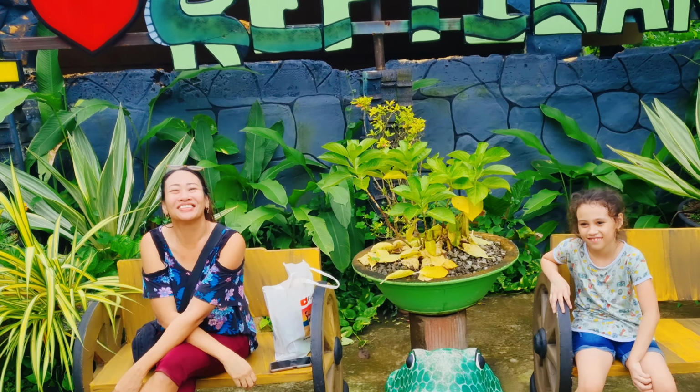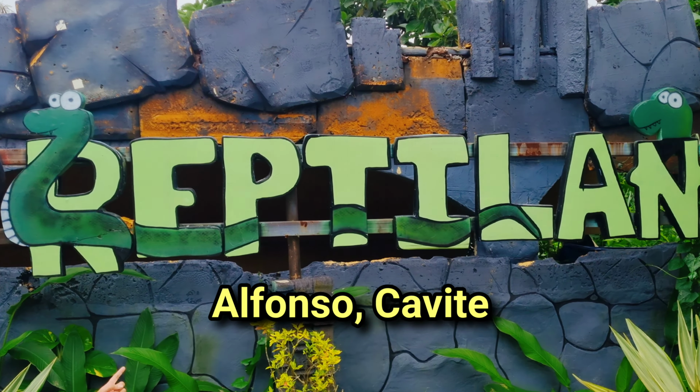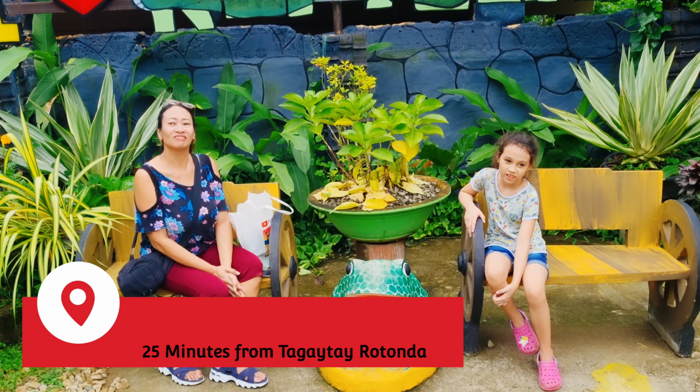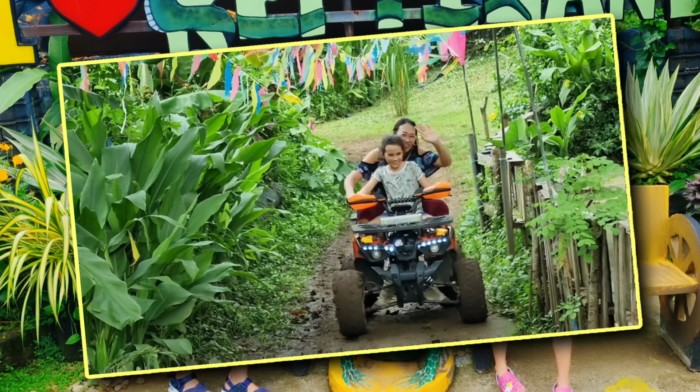Okay, here we are. Do you know where we are? We are at Reptiland! Alright! Last time we came here, it started pouring right when we got here in the parking lot. Today, we are going to be luckier, right Miriam? Yeah! We're going to have lots of fun.